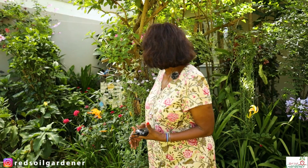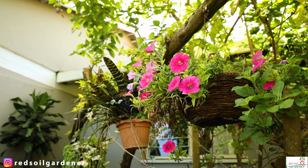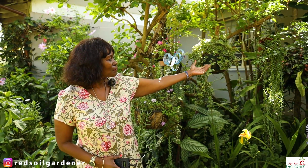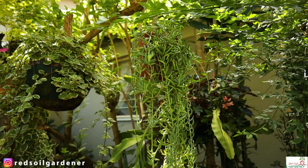But the beautiful thing about this garden is when one plant comes up and flowers, maybe after a month another flower goes into blooming. So I just keep it here like this. So what happens is that the more I propagate plants, I've run out of space to put them down, so I've gone vertical. So what I do is I have all these hanging baskets, like for example when we did the strings and I didn't know where to put it, so I just hung it on a tree.